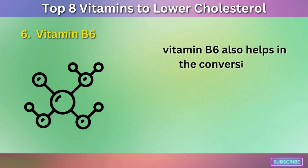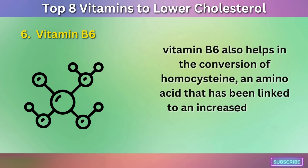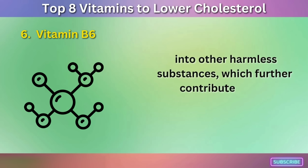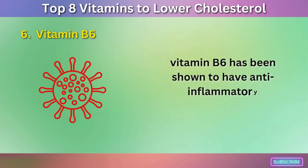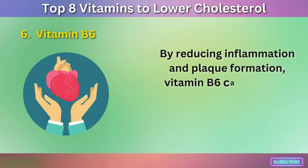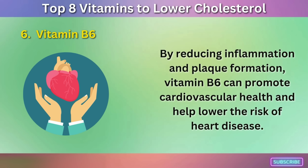Moreover, vitamin B6 also helps in the conversion of homocysteine, an amino acid that has been linked to an increased risk of heart disease, into other harmless substances, which further contributes to its cholesterol-lowering effects. Vitamin B6 has been shown to have anti-inflammatory properties. By reducing inflammation and plaque formation, vitamin B6 can promote cardiovascular health and help lower the risk of heart disease.